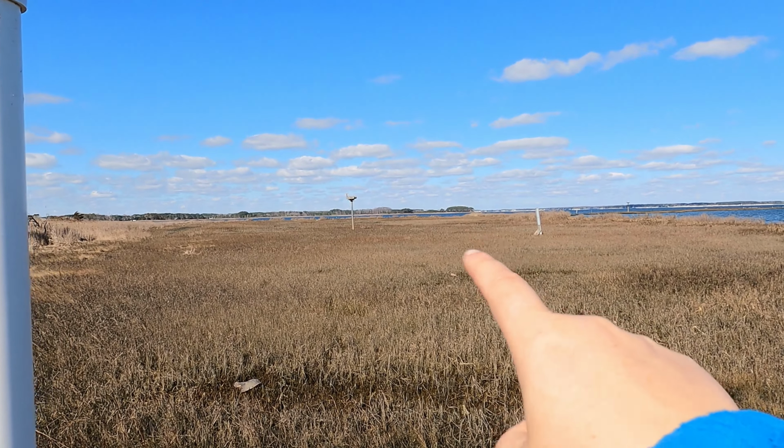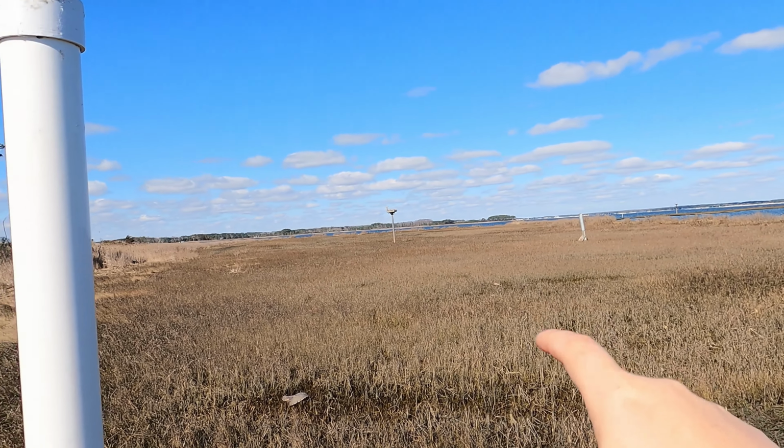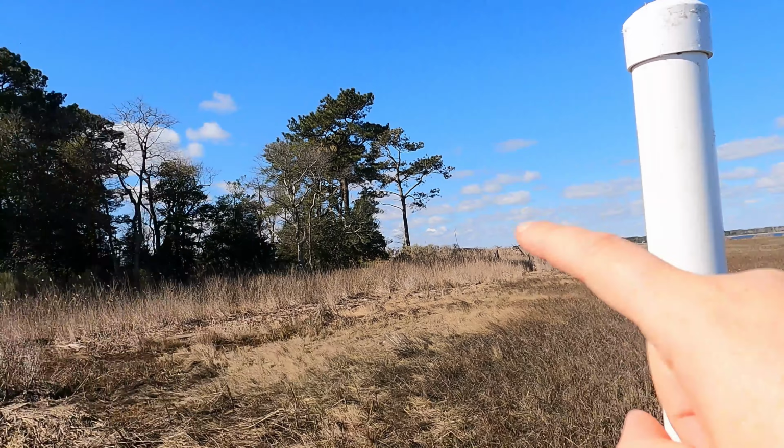All right, so if you look out here, you can see the Osprey platform. I got a photo of it on there, but then it took off and it's up in this tree line. Really unique about coastal Delaware is that the Ospreys migrate out of here, and every year around St. Patrick's time, they come back to the area.